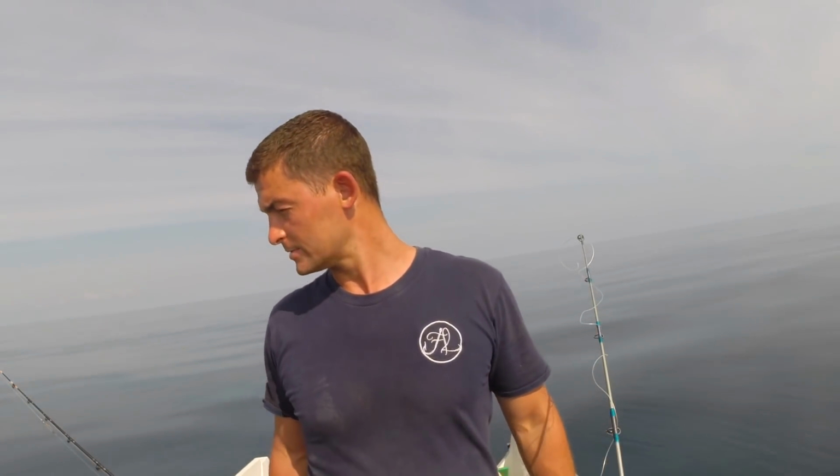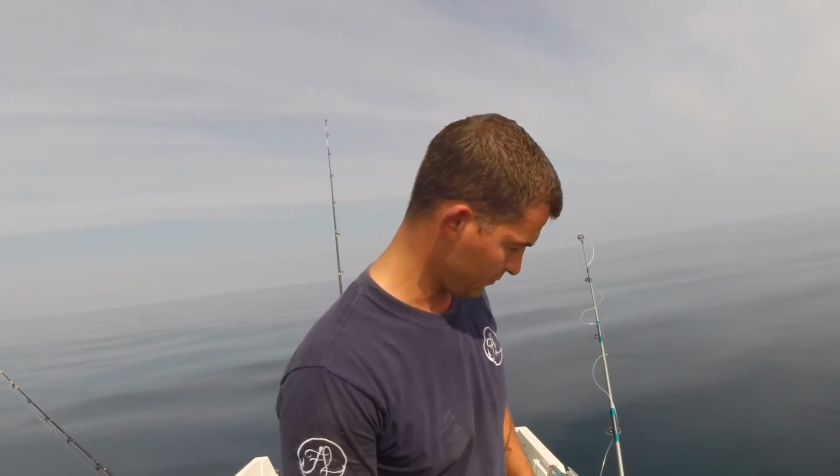All that's happening at the minute is I'm sat in the middle of probably 300 metres in every direction of chum. So even if I am attracting sharks, they don't know where I am. Really glad I got that fish earlier on.